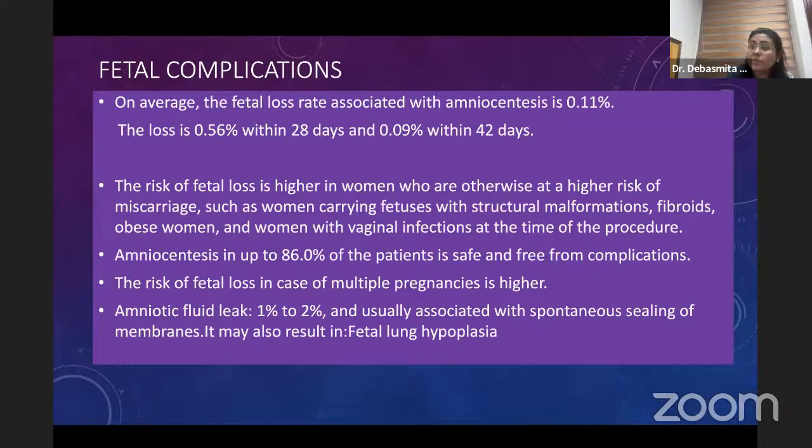Then amniocentesis is almost 86% free from any complications and very safe. Many kinds of literature have shown that. The risk of fetal loss in case of multiple pregnancy is much higher, and it depends on the chorionicity, how the placenta is implanted, everything. Amniotic fluid leakage, 1 to 2%, can happen. That has to be explained to the woman who is going through the amniocentesis.